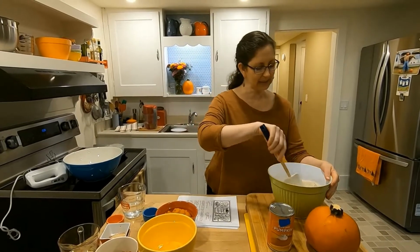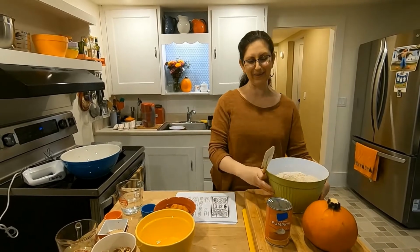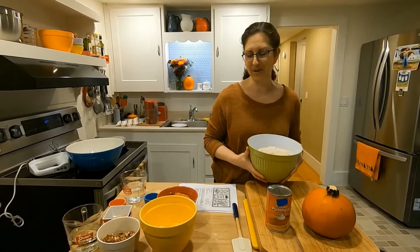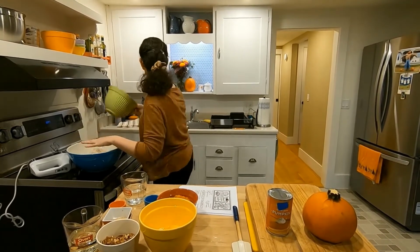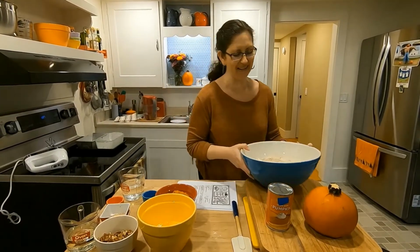Okay, I was just mixing this together and I noticed that we're already kind of full up on the bowl, so I probably should have gotten a larger bowl. Let me switch that out before we go any farther, and we can do that and not come up with a problem in the end. I'll just put that in the sink. This should give us plenty of room now. See, this is part of me being an inexperienced baker.